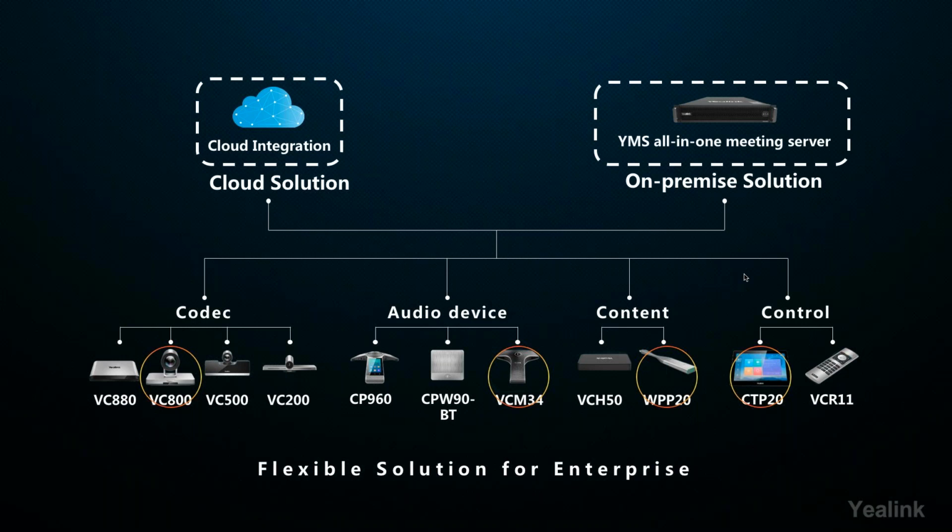And then the call control will come from the CTP20, as compared to before, previously, where a lot of that call control was done through the VCR11, just the remote, or potentially even with the CP960. And then that's our hardware.